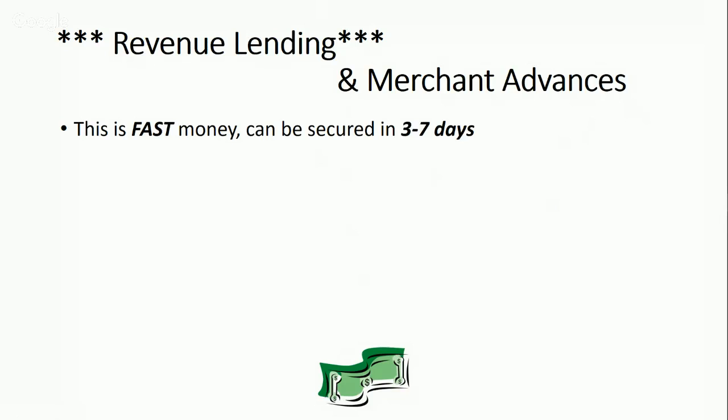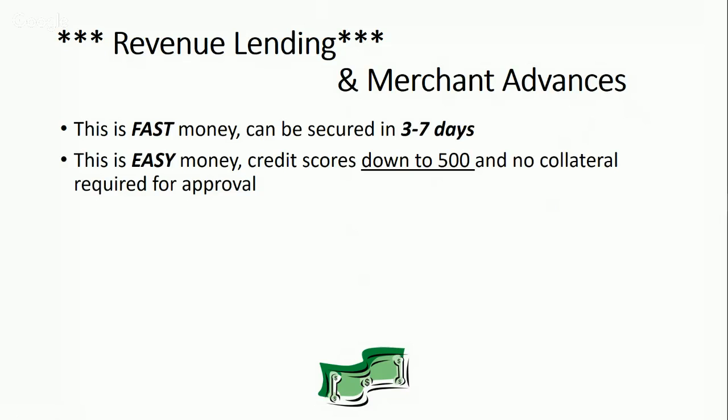The only thing that would delay that beyond that is the customer dragging their feet. They don't get the application in. They don't get the bank statements in, whatever it may be. So it's very fast money. It's also very easy money. And by easy, I mean, there's just not a lot of hurdles somebody has to go through. There's very little income documentation. They can get approved with a 500 credit score. They don't need any collateral to get approved.